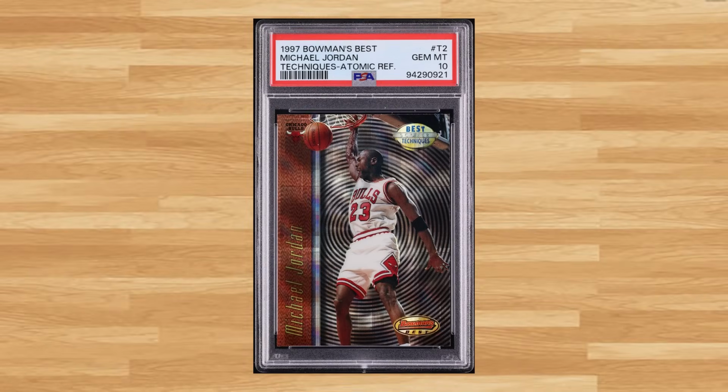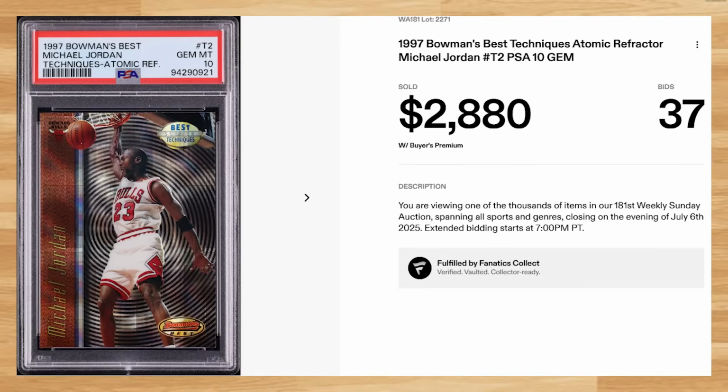Up next at number 27 is this 1997 Bowman's Best Michael Jordan Techniques Atomic Refractor, card number T2. This refractor was in a PSA 10 that received 37 bids, and it sold for $2,880.